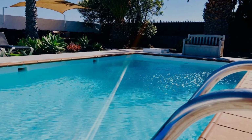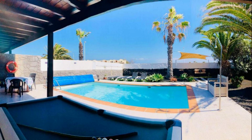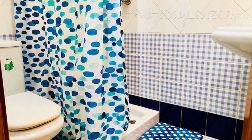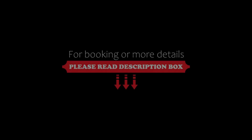You can see more than 100 reviews of this hotel on booking.com. Its review rating is 9.0, which is superb. The check-in time of this hotel is 3 p.m. and the check-out time is 11 a.m.